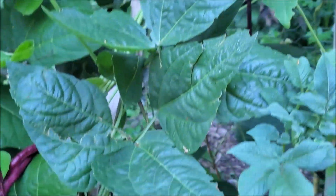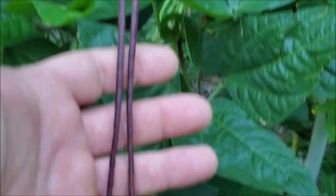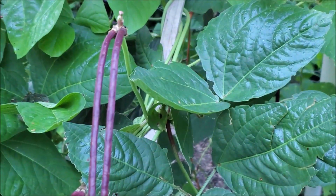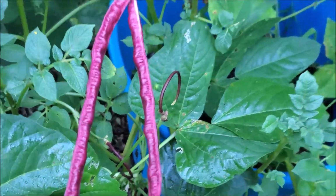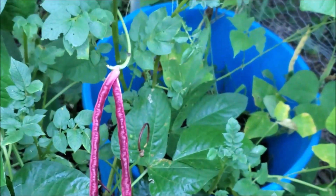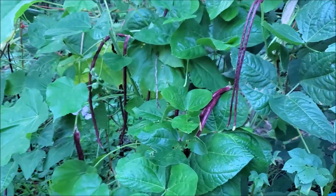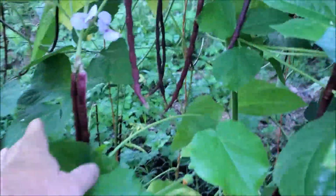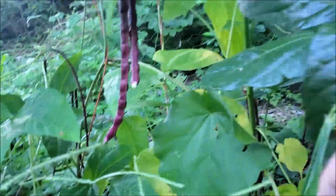these are the purple yard-long beans. These are some young ones that didn't fill out yet. You can see they're well over about a foot long, but they're thin yet. Here's some longer ones. You can see how they hang. They're flowering again. Gonna harvest some of these.